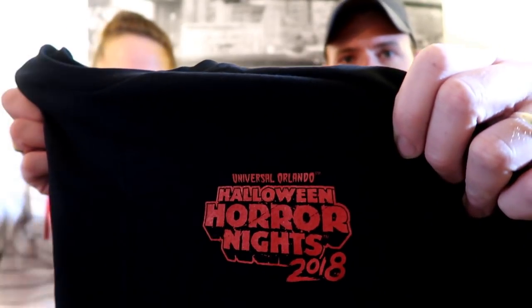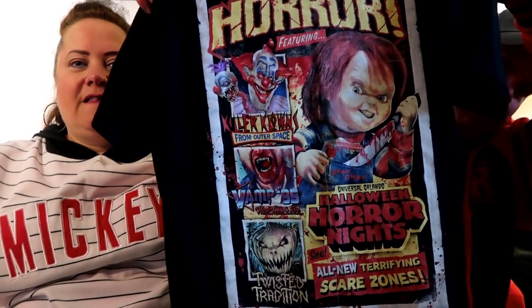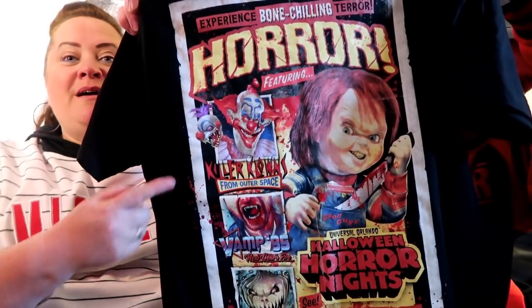T-shirt. I chose this. Universal Orlando Halloween Horror Nights on the front. On the back of the shirt, it's got horror featuring Chucky at Universal Studios, which was really cool. Terry really loved this one when she saw it. And we met him out there, and he's amazing. Oh yeah, at the Halloween Horror Nights. Absolutely really cool. So if you're still out there, go and do it. They come out to $27, which you'll find in the Universal store.